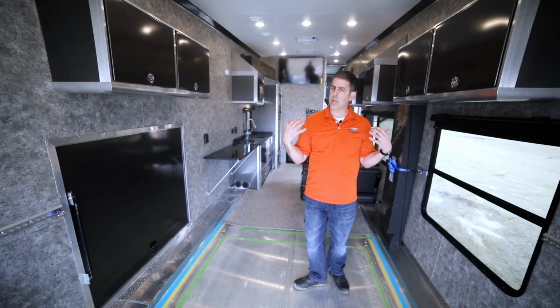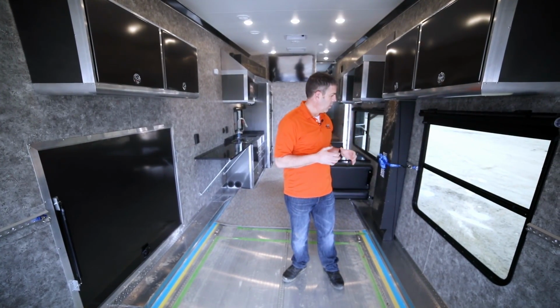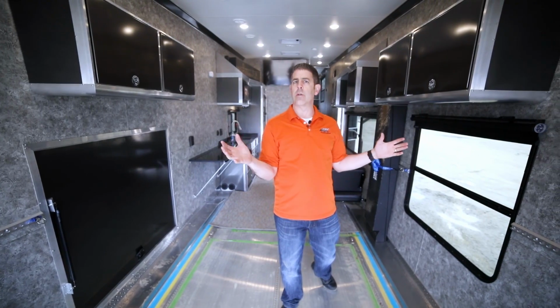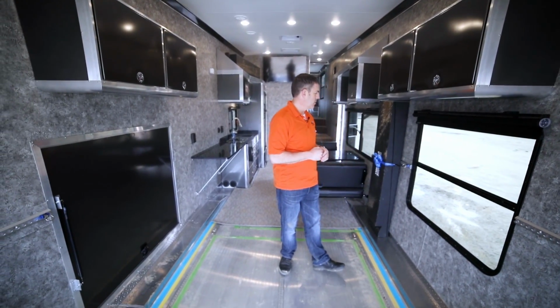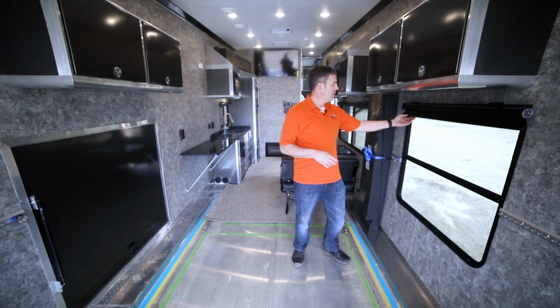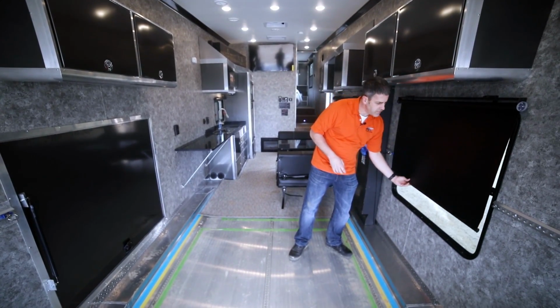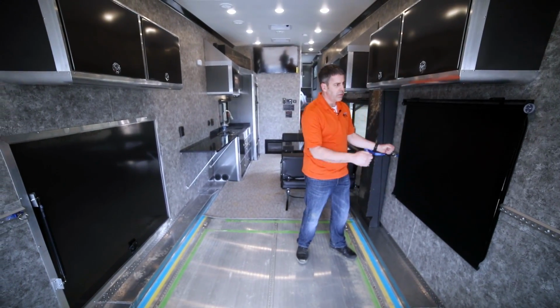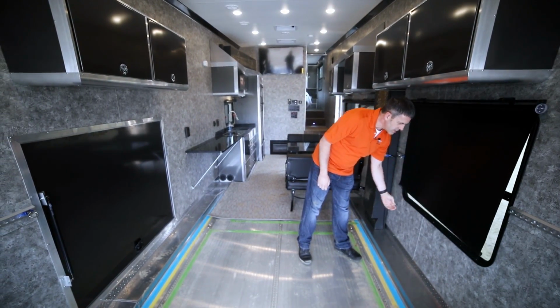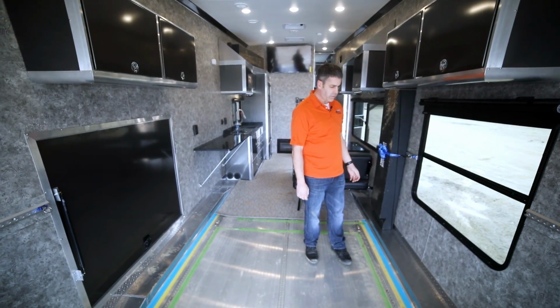Moving to the middle of the unit here, we also have the big windows that we had just introduced in our bumper pulls. So we knew this was coming out. We wanted to use some of those same huge windows. You have really nice black blinds. We don't put the Velcroed plastic over them like you see in a lot of the cheaper toy haulers. And then it's just a slow rise. It'll go right back up on its own.